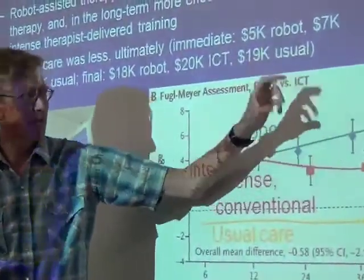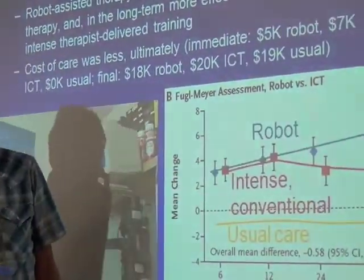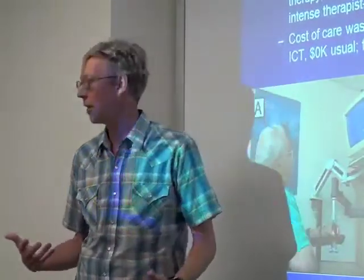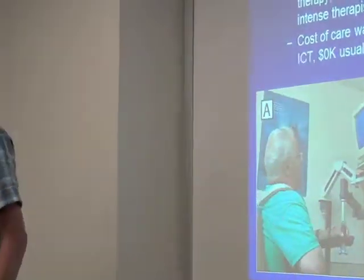This difference, who knows? No one really knows why that was different. So, who would have thought it, but the robot actually is about as good as you can get with a therapist right by your side telling you to go as hard as you can. And these are small changes, so we would all like to see them be bigger, but they're significant and there's something to build on.